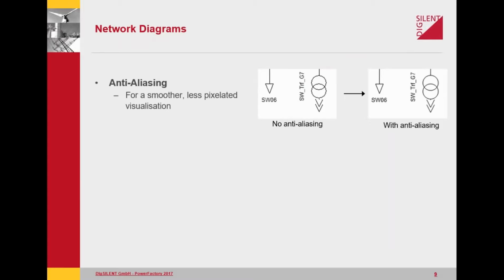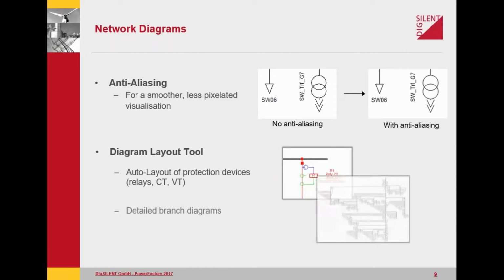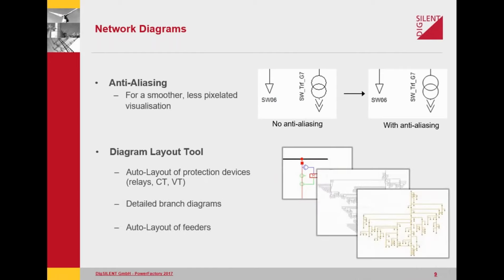There are some other new graphic features which I would like to demonstrate. Firstly, an option to enable anti-aliasing on diagrams. This gives a smoother appearance to curves and sloping lines, and is particularly useful if graphics are to be printed. Secondly, there are developments to the diagram layout tool offering extra options for the automatic generation of diagrams. I shall demonstrate how a feeder diagram is generated.